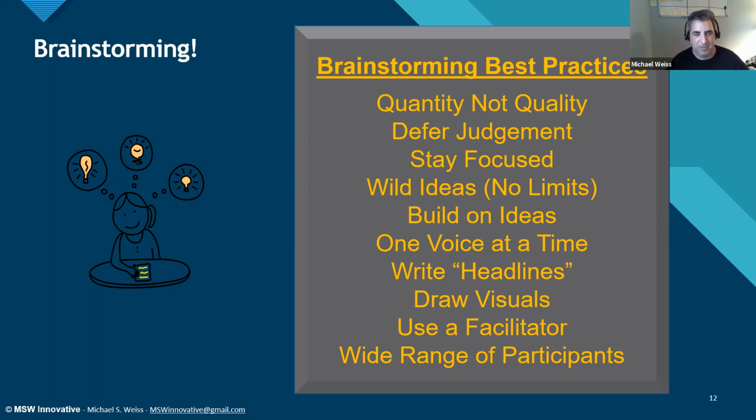If I'm working in a group and someone gives an idea, I shouldn't say that sucks or that's bad. That's kind of obvious. I also shouldn't say things like, well, we tried that once and it didn't work. I also don't want to judge it. Well, how would that work? How are we going to pay for that? All that counts as judgment. Do not question the ideas at this point. We will have time for that later.